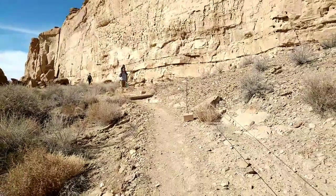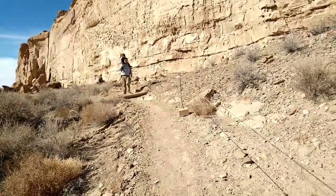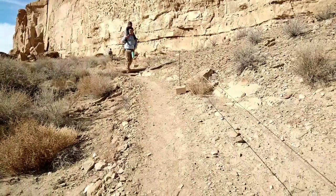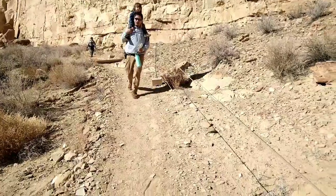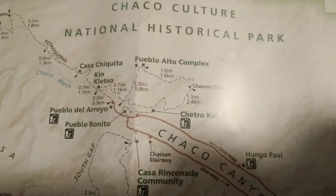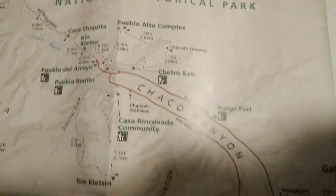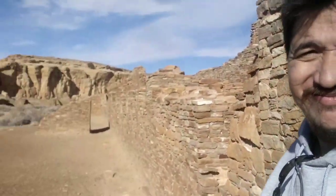So, and also nearby Pueblo Bonito is a petroglyph trail that goes alongside the cliff that accesses another great house called Chetroketl, and you can see a lot of petroglyphs along the road. But yeah, to wrap this up, we didn't visit every single great house in sight there at Chaco National Historical Park, but you can definitely do so in a full day if you really want to.